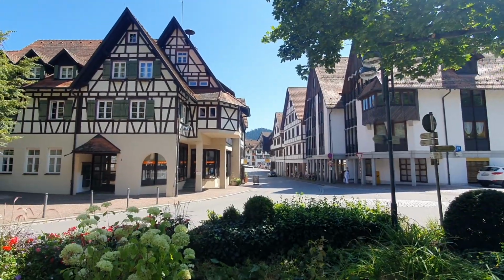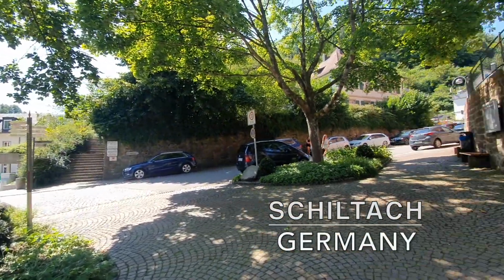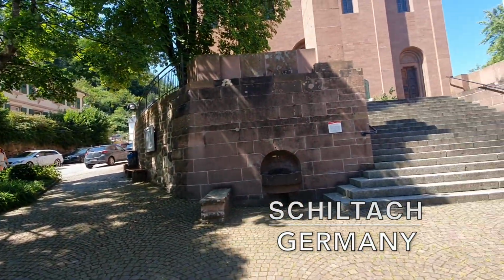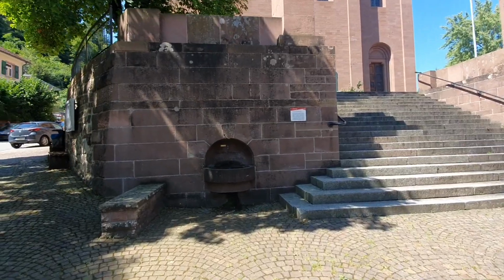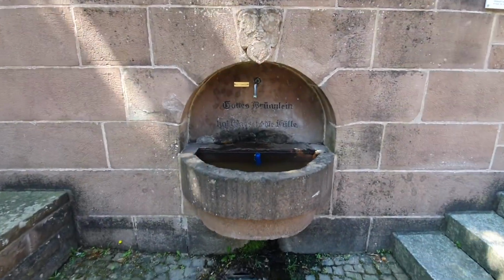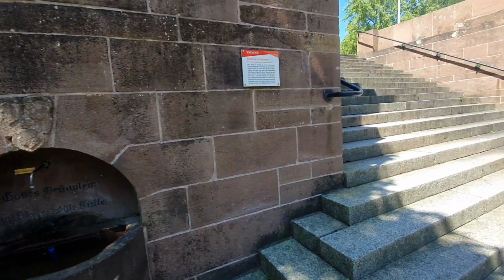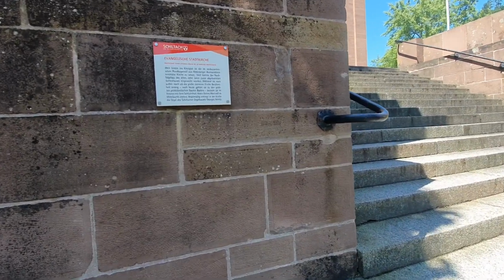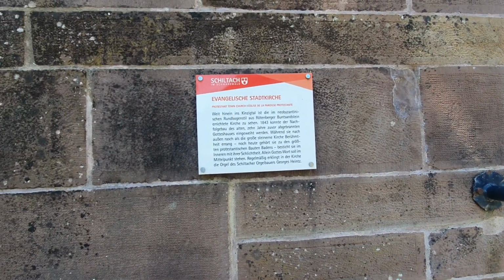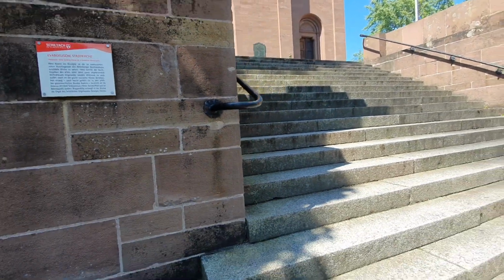So in this quaint little German town in the Black Forest, I believe. So we've just parked. And look at this fountain. This is the church. We've just parked near the church. But this is the church of the town that we're in.